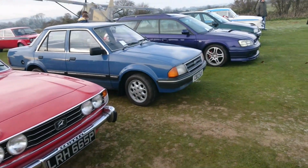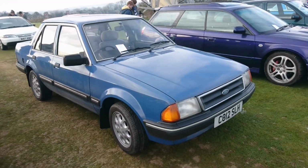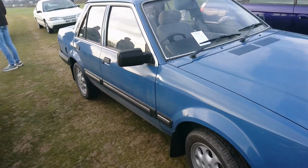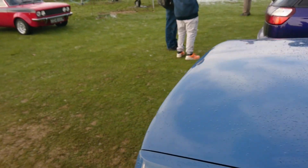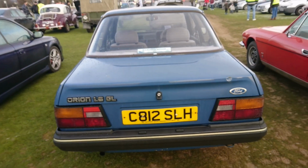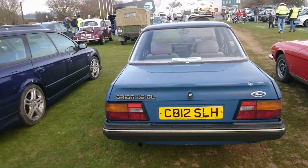Also quite late is this Mark 1 Orion. It's a 1.6 GL. Now those wheels are not standard to the car. I think they would have been off maybe an Orion 1.6 injection. I'm not exactly sure. Still got that kind of earlier interior in this. It's actually, considering it's one of these, and they had a terrible reputation for rust, like most cars did in the 80s, that's in very nice condition. So you have 85, it could be 86 actually as well.